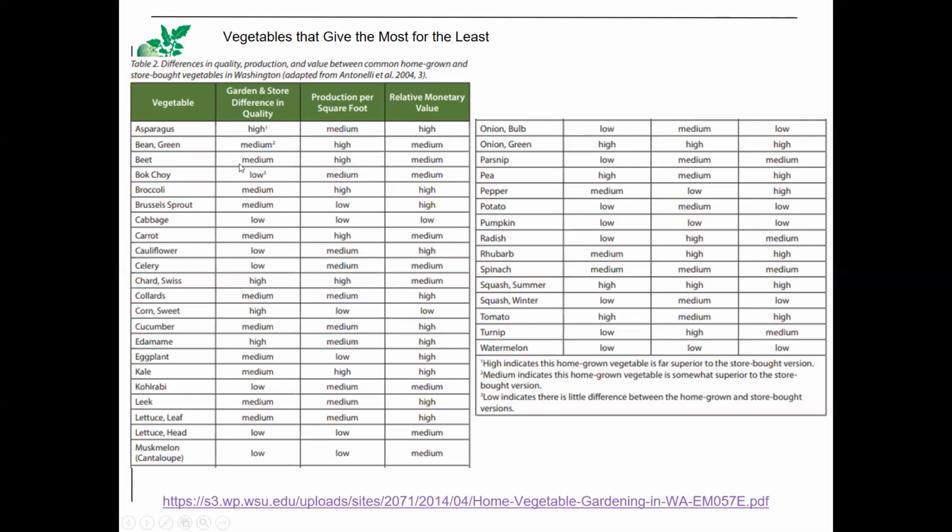So things like green beans have a medium difference between store versus garden. They have a high production value per square foot, and relative monetary value is medium. So if we go down through this list, there aren't a whole lot of them that actually are high all the way across.